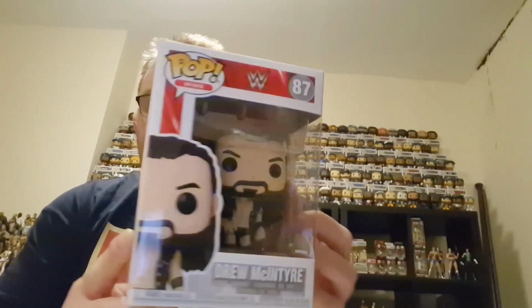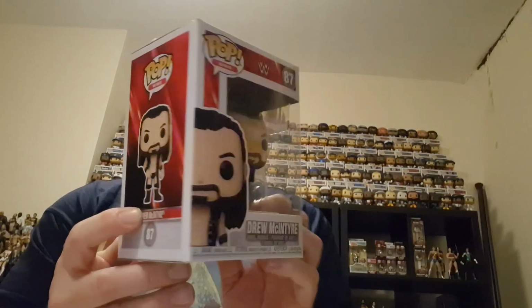So, next pop over. So the next number I have is one of the more recent ones, one of the more recent sort of legends, who is going to be heavily featured at WrestleMania yet again, and it is Mr. Drew McIntyre. So you can see Drew on the side of the box there. So we'll get Drew out of the box. So just a pretty standard Funko Pop, this one, but one I needed to get taken off the list.